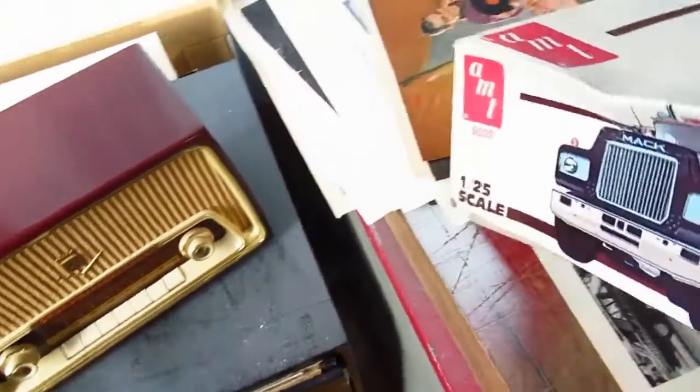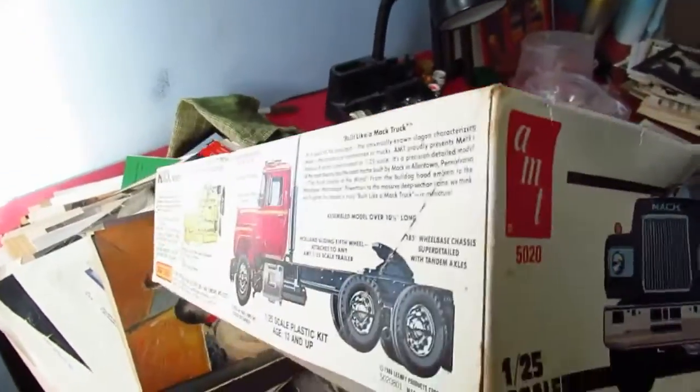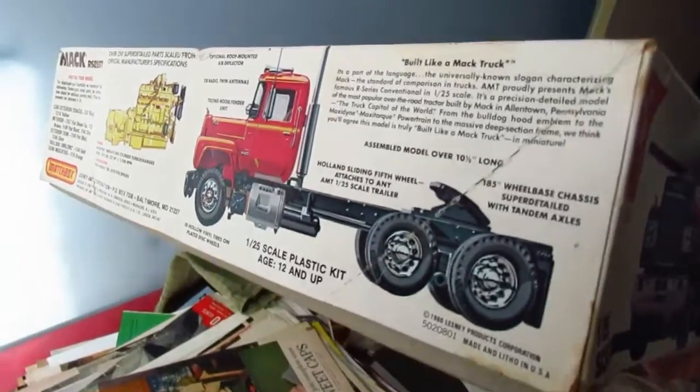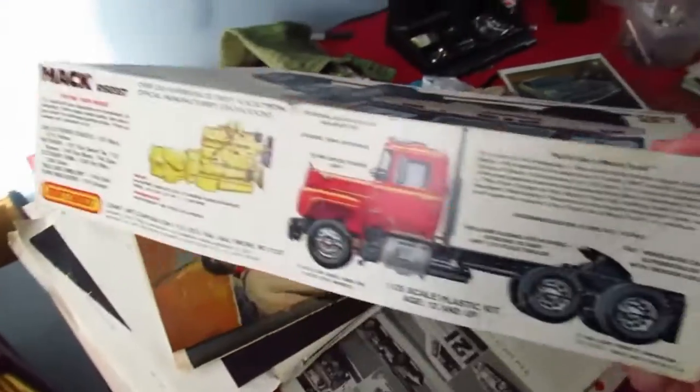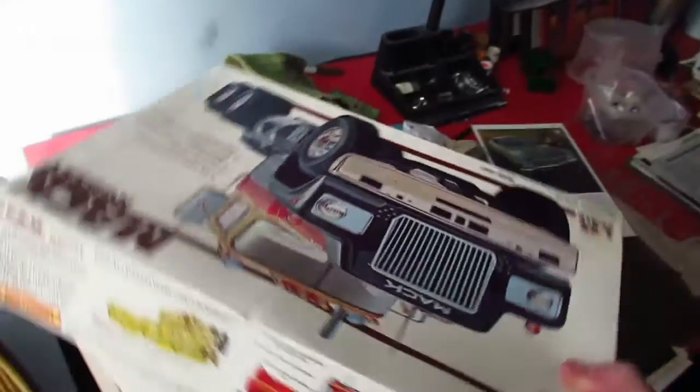Anyway, I bought these kits, like I said, 2 years ago, and they still had the plastic. I'm not even sure if they were open or not, so that was a really good deal, because these are going for over $100 apiece easily on eBay. Not that I buy and sell anything nowadays.